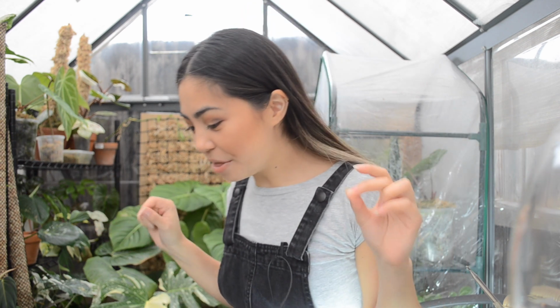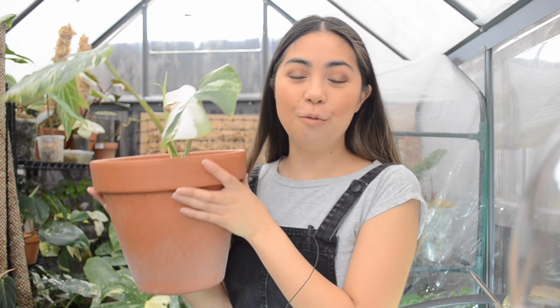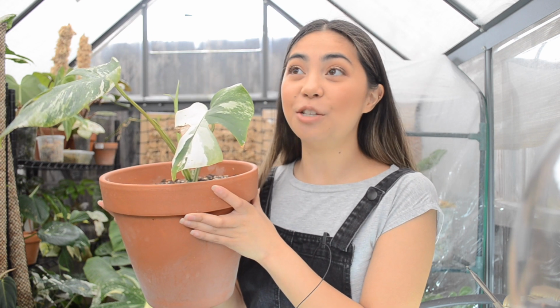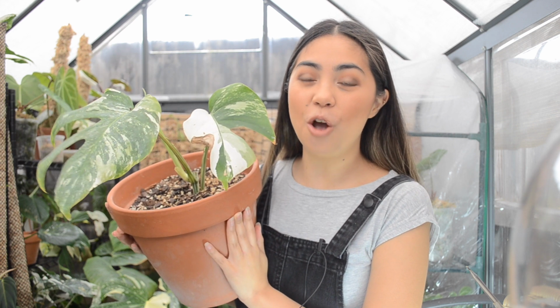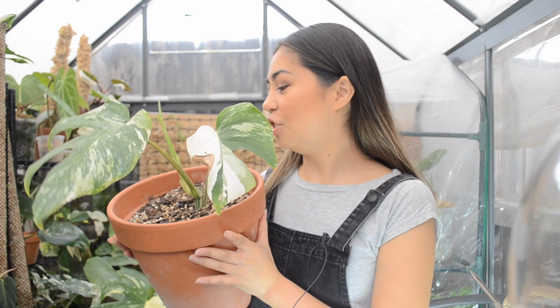So I'll start off with the mother plant. This guy has done so well. I need to clean these leaves. But this is the mother plant just here, which you probably saw in my very first repot with me video. These two leaves were the original OG cuttings that I got last year, June, July. And as you can see, I have just demolished this thing.